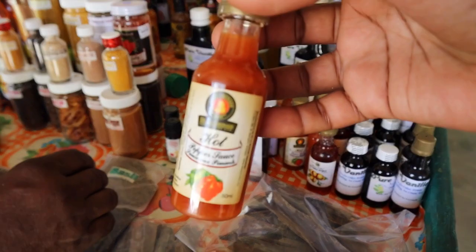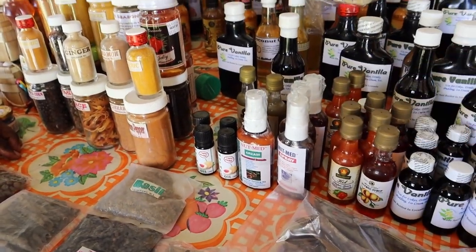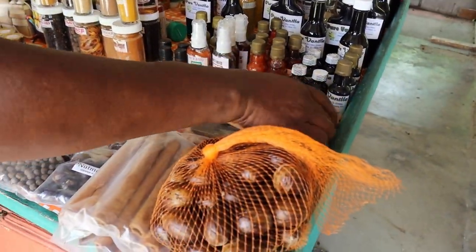Sauce. Yeah, how hot is this one? It's hot, but this one is my favorite. The yellow one? It's hot. It's really hot. You like it? You like it hot? Oh, I really like it hot. You mind when you eat it?